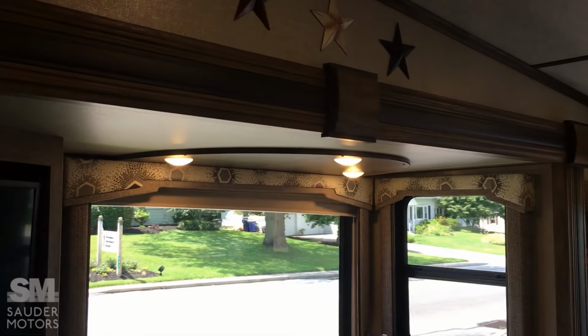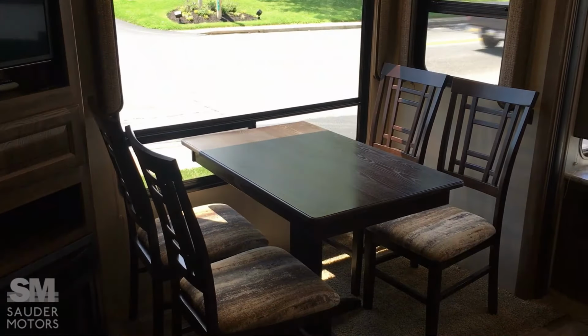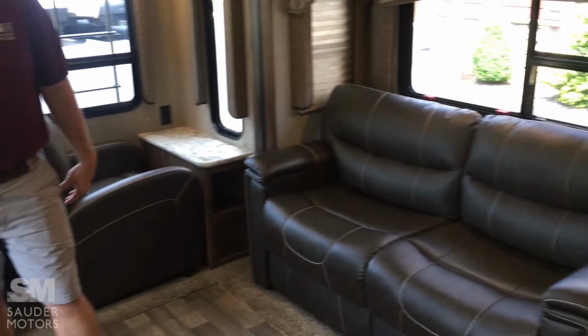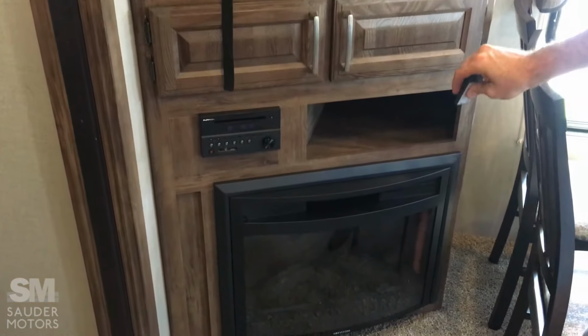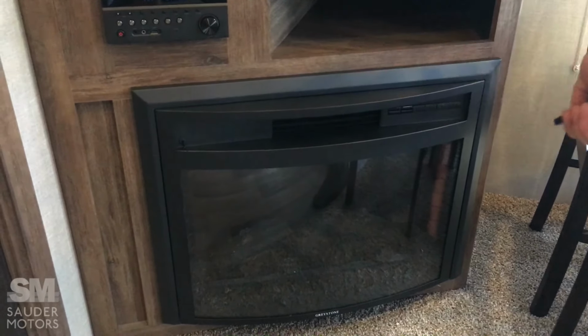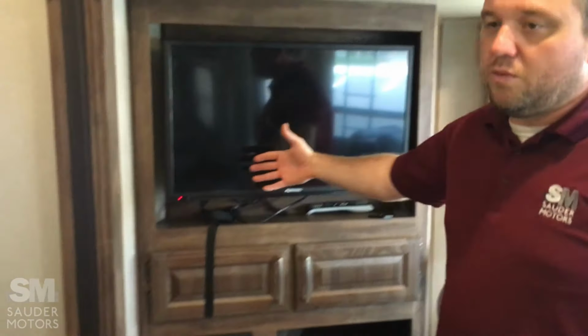Got nice natural light coming in. Big windows on the passenger side of the back. We've got a couch here, and then it'll pull out to be a bed. We've got a nice dinette set. We've got our TV and entertainment center over here with our heating system. We've got a fireplace, nice and cozy in the winter. Obviously our TV will be right there with the DVD player, radio, all of that underneath.